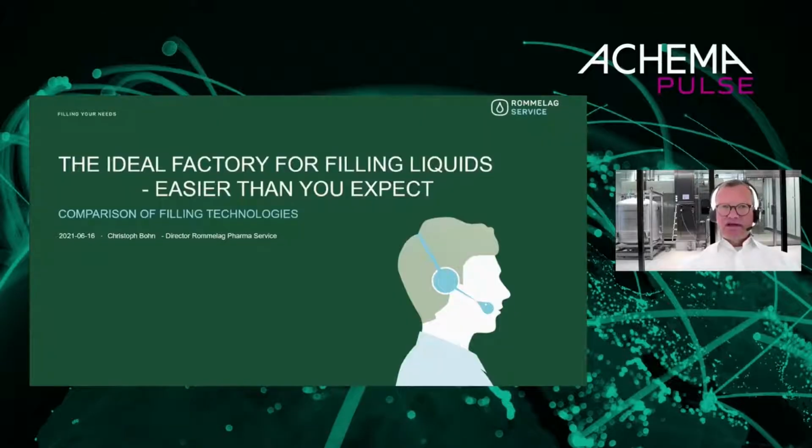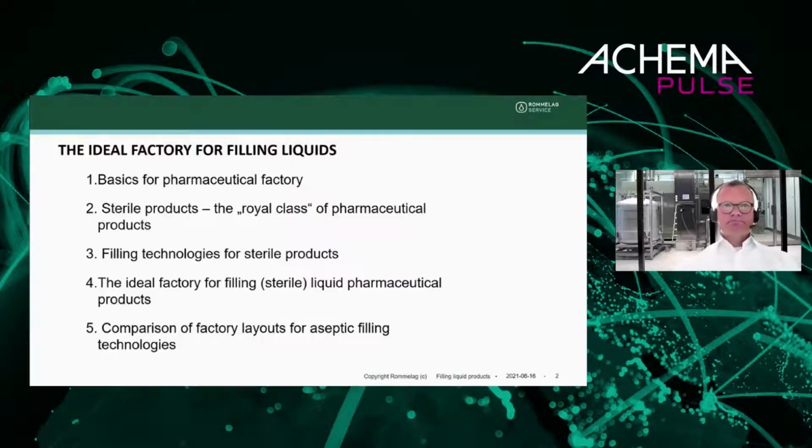My name is Christoph Bohn, and I'm Director of Rommelag Pharma Service. I have had the opportunity to be part of the project team for several pharmaceutical production buildings in the Rommelag Group and as a consultant at a lot of projects for customers.